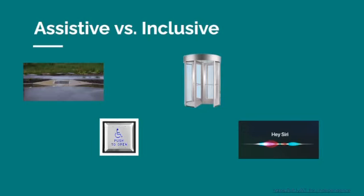Triggering a device with your voice was originally created for users who were unable to use their motor skills to do those things, right? Now, over time, that's become a very mainstream thing. Most people have used that at some point or another, whether it's Google or Alexa or Siri. Those devices now are very mainstream.